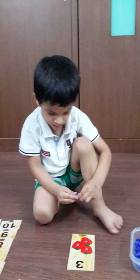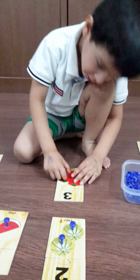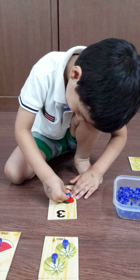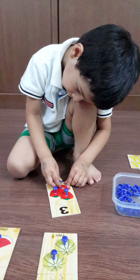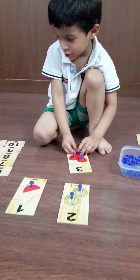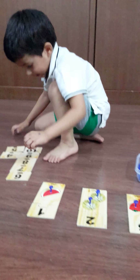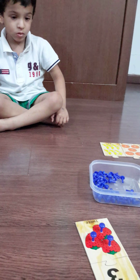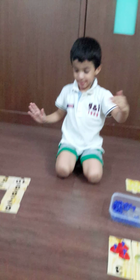Where is the number three? Where is the word three? Three. Okay. Bottom. How do you arrange them well? Moksh, one should be here, then should be two, and then comes the third. Okay? Yes, that's right.